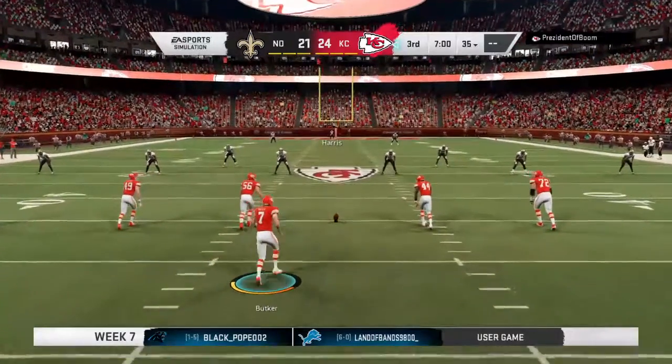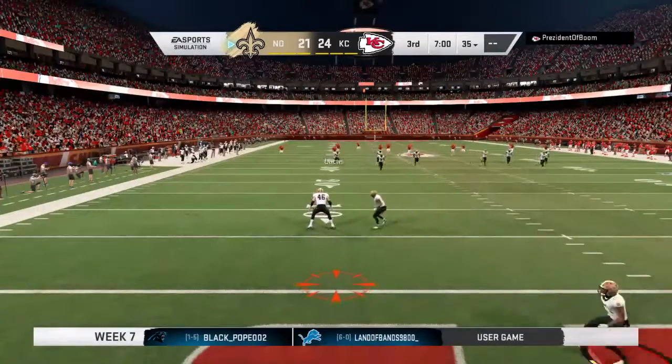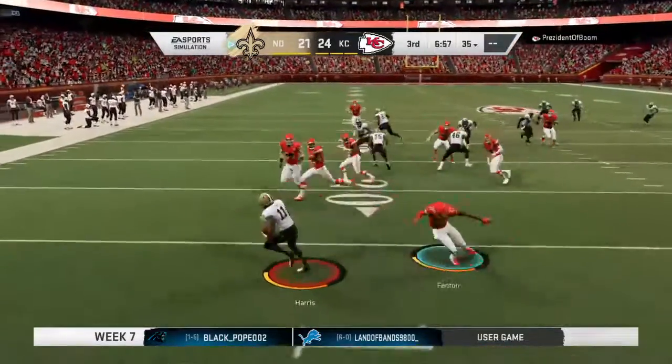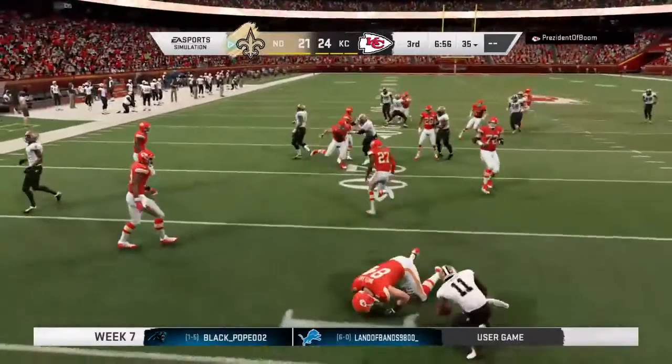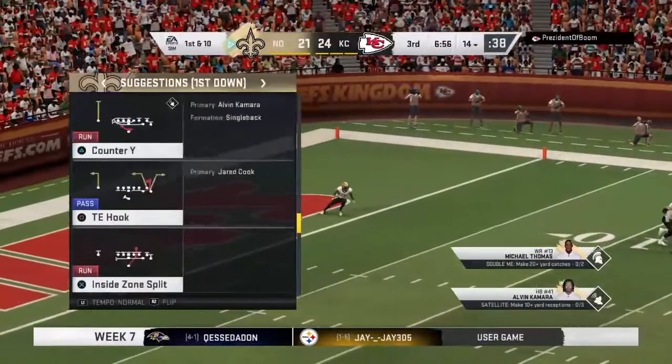Both these offenses have been in fine form. What will the second half bring us as we are underway in quarter 3? This will be taken in at the 1. And a nice job there on special teams as he's taken down at the 14-yard line.